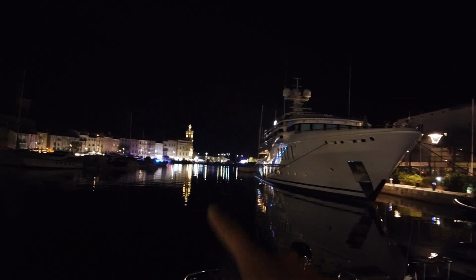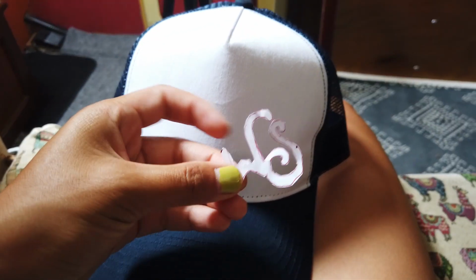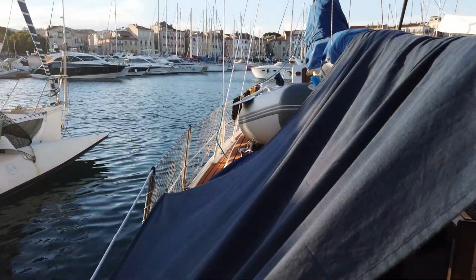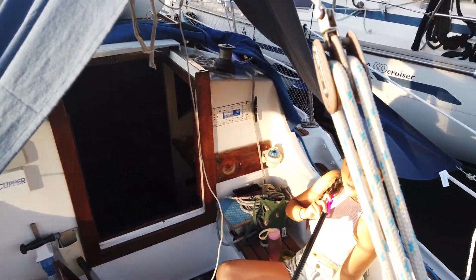The show is there. Mark is looking out there. Hi. We bought this hat for Mark because I think he really needed one, because on the voyage it's quite hot. So I have traced our logo out and I will sew it on potentially tomorrow, we're not sure because of the weather.